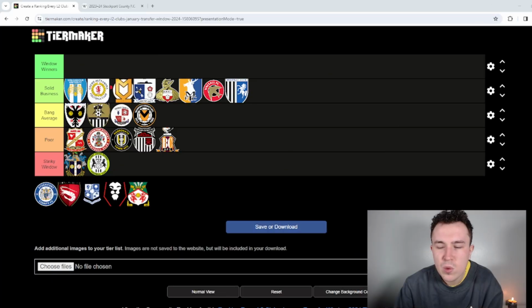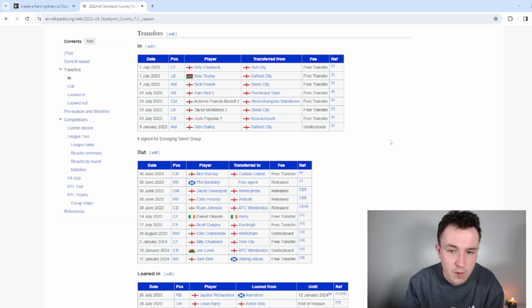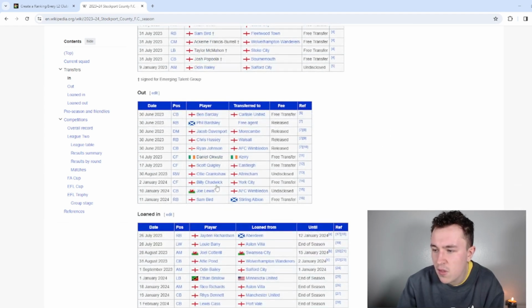After Harrogate then, we move on to Stockport County, and they made some pretty decent signings. Odin Bailey coming in from Salford City on a permanent deal. Obviously, they had him on loan for the first half of the campaign. He'd had a number of loan spells to clubs like Salford and Forest Green. I think he actually made his deal with Salford permanent, but he hadn't really settled down and found himself at home. He now seems to have done that with Stockport County, and that is obviously a pretty promising signing for them.